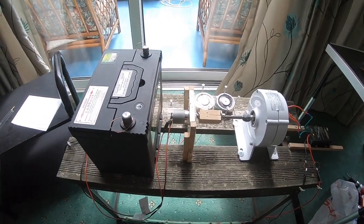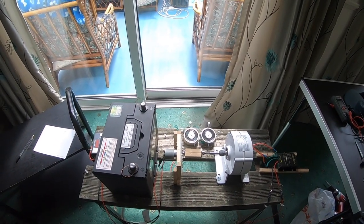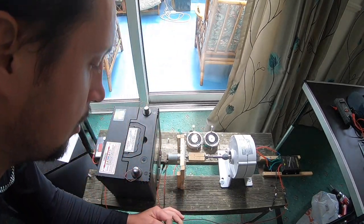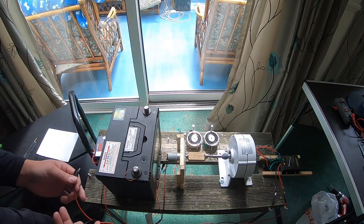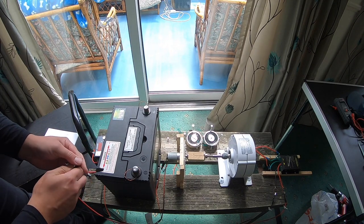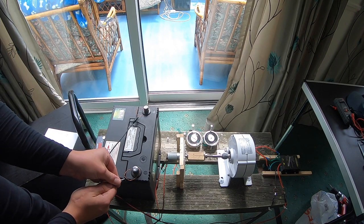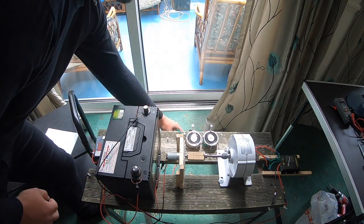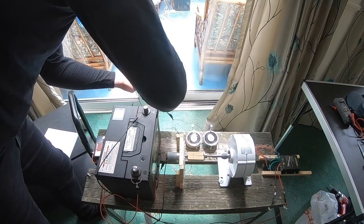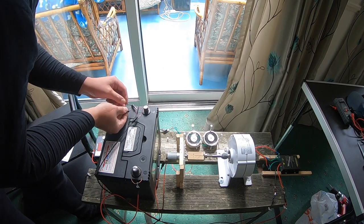Next thing to do is begin the test. So I've got to connect all the wires up. Connect the wind turbine charge controller first. So, go for that. Connect the electromagnets. Connect the motor last.